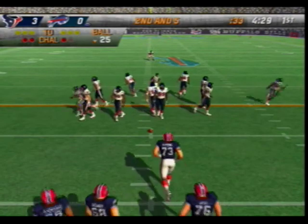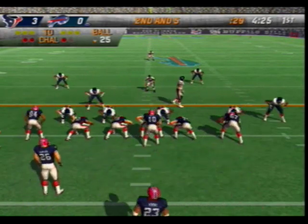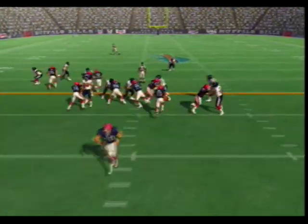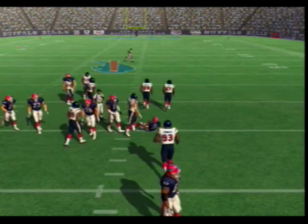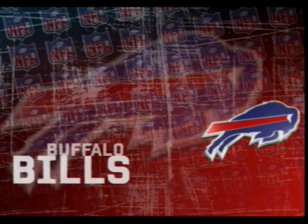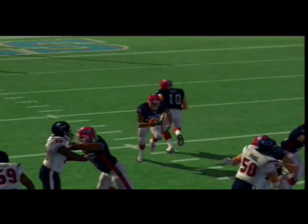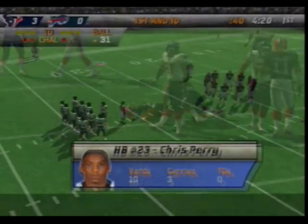Ball on their own 25. Houston lines up in a 4-3. Hand it off. Vrabel is there for the tackle at the 31-yard line. This is tough running here. Let's watch him as he gets through right here, and he breaks a tackle and keeps moving forward. I tell you, this guy's hard to bring down.